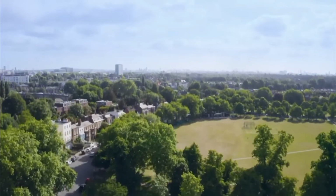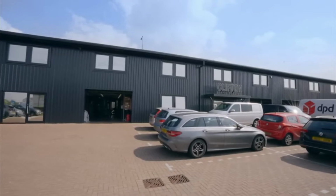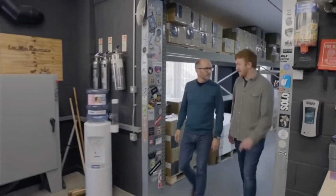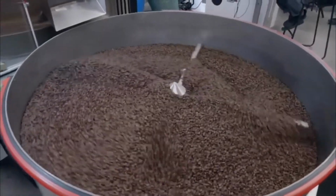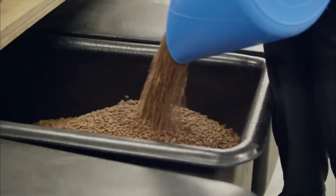It's over a month since Aaron returned from Uganda with samples of Liberica excelsa, a hardy coffee that in the future could withstand the excesses of climate change. Today, he's brought the beans to Josh at Clifton Coffee in Bristol to answer the ultimate question: do they taste any good? This is a deal breaker, really, because if the coffee doesn't taste good or doesn't have a commercial viability, then the project's going nowhere. The coffee has to taste good. It has to appeal to the mass market.